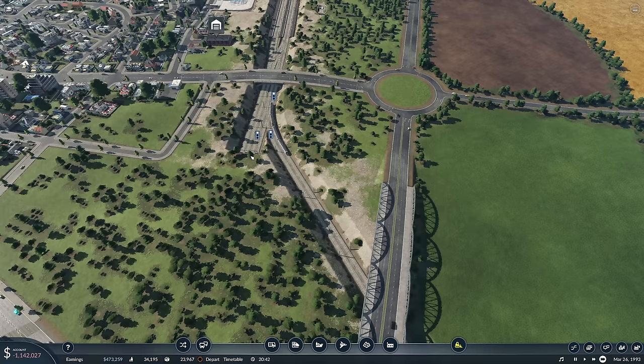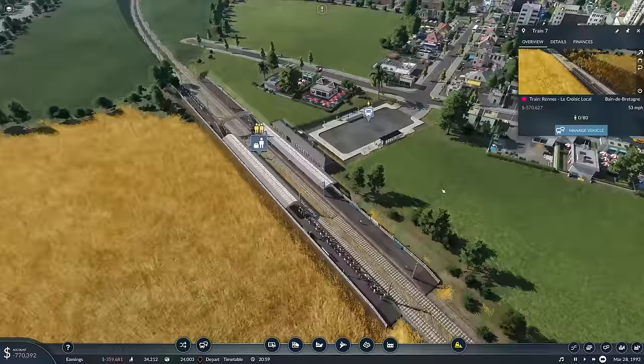Still can't believe that he has gone empty without all those passengers. That's ridiculous.